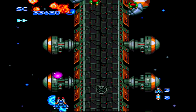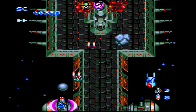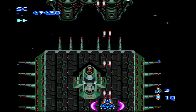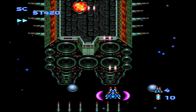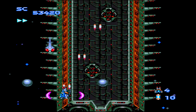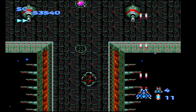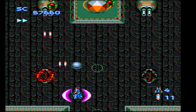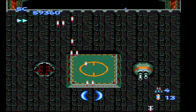PC Engine actually has loads and loads of shooters, to be honest with you, but this is one of the best. I do like this, but I just can't get very far on the game, to be honest with you. But as we can see, it's good to just pick up the weapons and try to hang on to them, and if you get hit, you obviously lose your weapons, but they downgrade them.